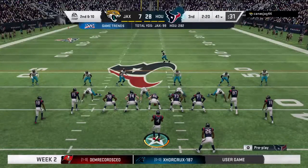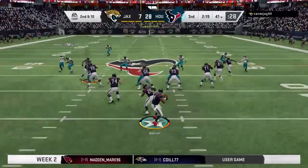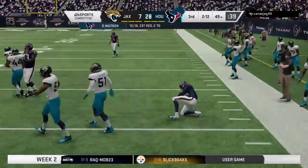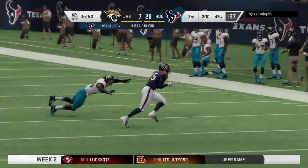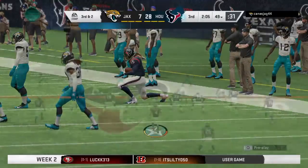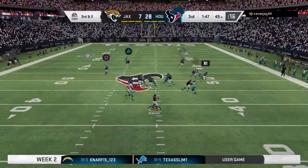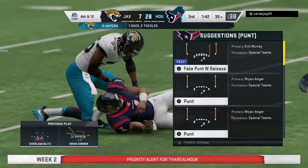So now 2nd and 10 after the incompletion on first down. They'll fake the handoff. Now Watson. And he comes back with one, complete. And he'll be brought down just shy of midfield at the 49-yard line. 8 yards on the completion, but now they face third down. The goal for any offense versus a zone defense, find the holes where guys are available and put the ball on the receiver before any defender can step up and fill it.